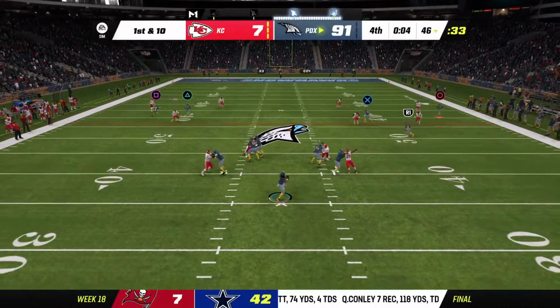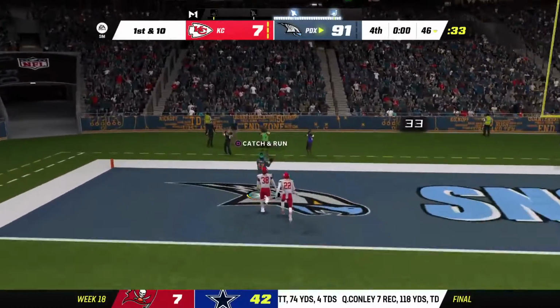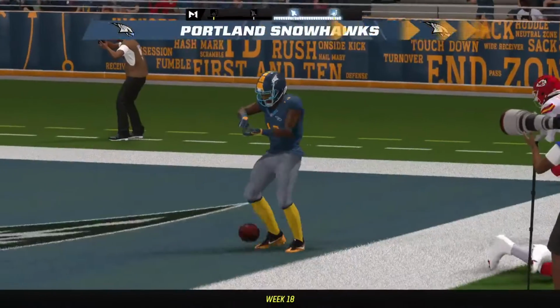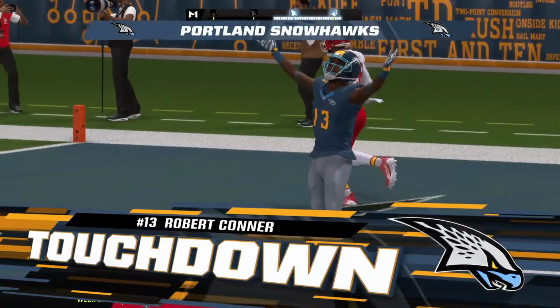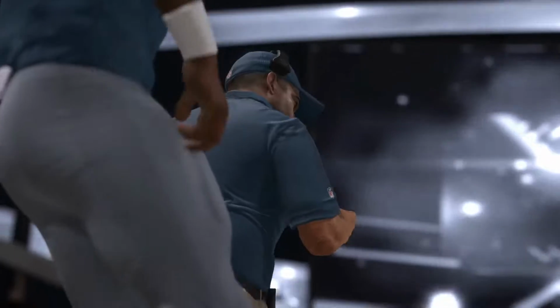They'll try and start this drive in the air. He's going to take a shot right away for the end zone. And this will be caught. Well, forget taking the knee. Some late gamesmanship here as they throw for a late touchdown.